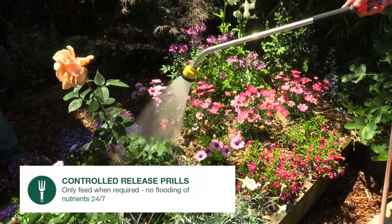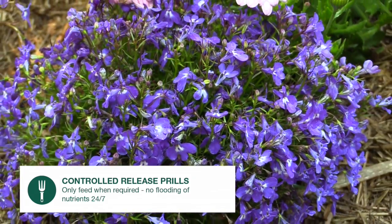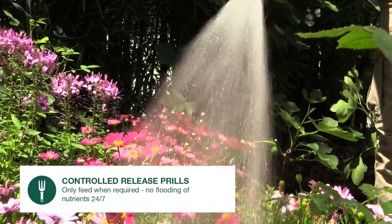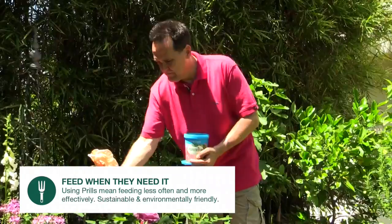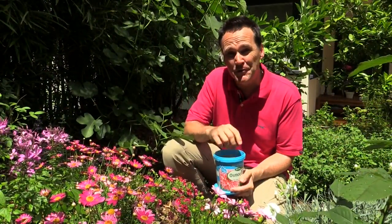In other words, your plants are only being fed as they need to be fed, not being flooded with nutrients 24/7. Using a controlled release fertiliser means that your plants are being fed just the right amount when they need it. You are feeding less often and more effectively, which of course is more economical, and it's a more sustainable and environmentally responsible way to feed. Add all this up and it's why controlled release Osmocote is all I'll feed my garden with.